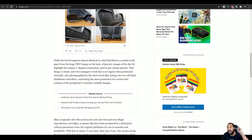So there was someone on the Facebook page, shout out to y'all on the Facebook page, that mentioned that the PS5 development kits do not look like this. They look similar to the PlayStation 5 model. Well, this kind of clears it up right here. There were V-shaped construction units in pre-release patents. So they were pre-released, before they really released the actual full-blown dev kits, right?